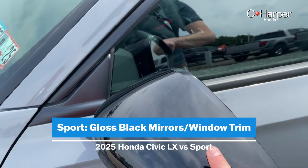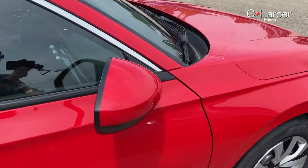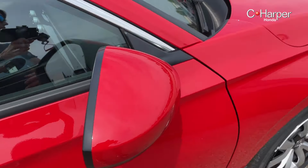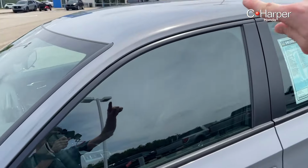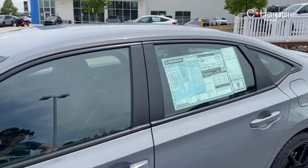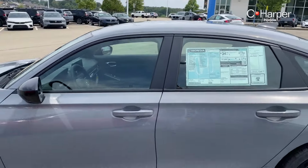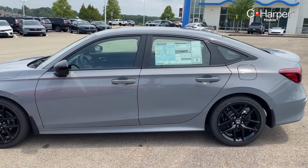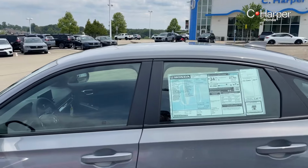As you can see, we get this black mirror cap no matter the color that you choose on your Sport model, whereas the LX entry-level model is paint match, which is still very premium, as I said earlier. However, it does combine to that sporty look, which also darkens out our exterior chrome on this model, so that has been deleted of sorts. So you really just get a cohesive blacked out look with your wheels, your mirror caps, and the side profile of your Honda Civic Sport for 2025.